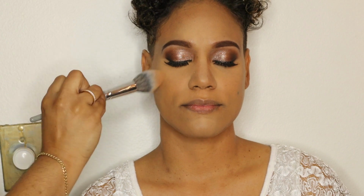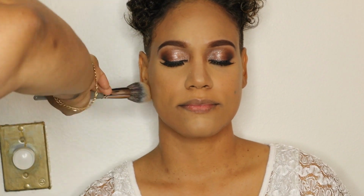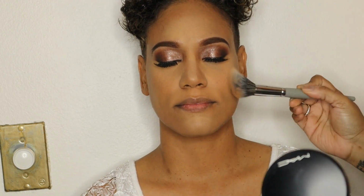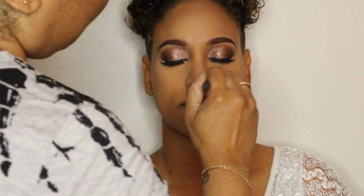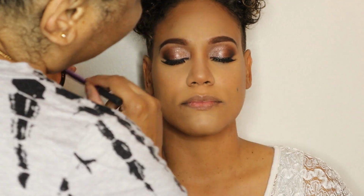I'm going in now with bronzer. So this is the MAC Mineralized Skin Finish in Give Me Sun, and I just went ahead and bronzed her up, just to give her a little bit of color back to her face. Now I didn't want to contour her, as I wanted to keep this look as soft as possible, and sometimes contour can come off a little bit harsh, so I went in with a bronzer and just bronzed up her skin.